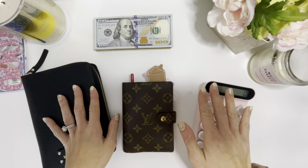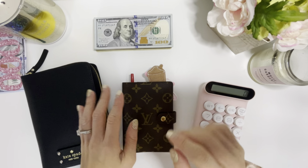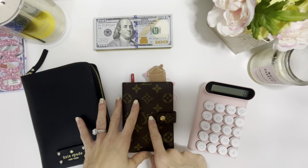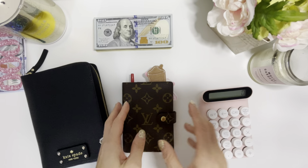Today we are going to be cash stuffing for the second week of March. I have some sinking funds as well as bills and of course our weekly spending envelope. So let's get right into it.